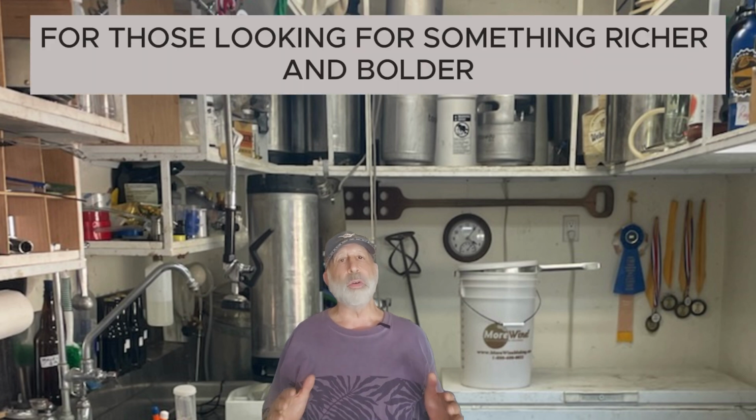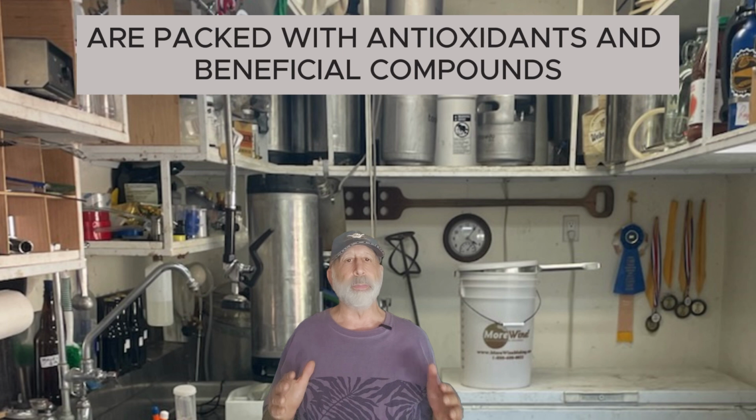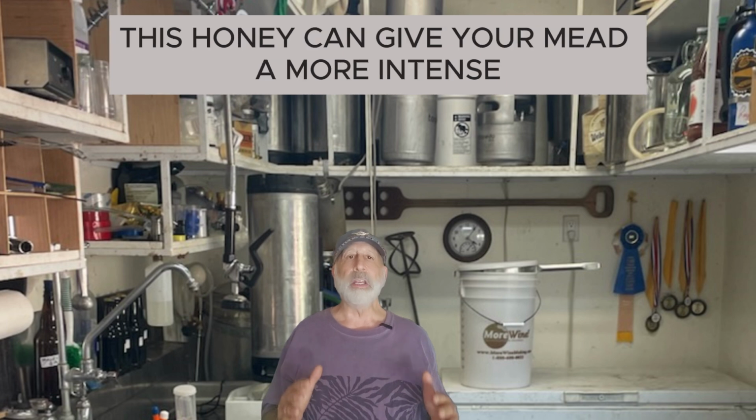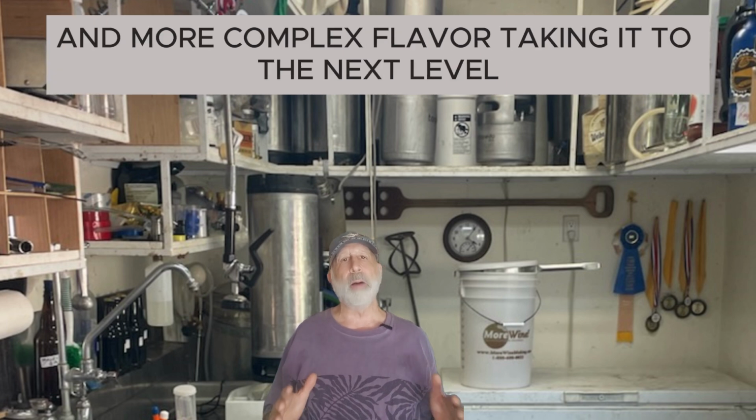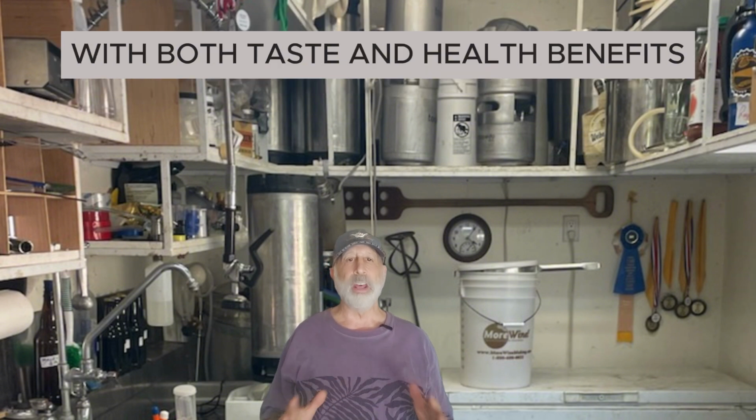For those looking for something richer and bolder, darker honeys like buckwheat and avocado honey are packed with antioxidants and beneficial compounds. This honey can give your mead more intense and more complex flavor, taking it to the next level with both taste and health benefits.